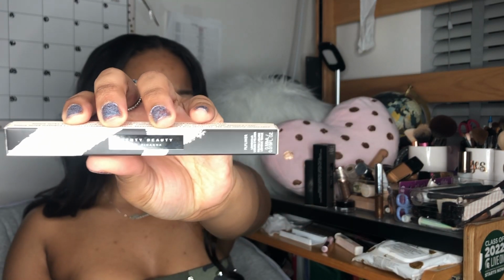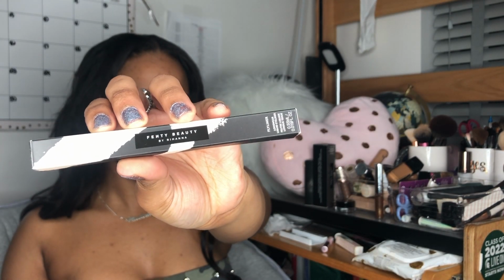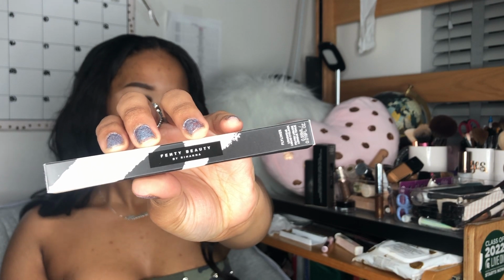The last thing that I got from Rihanna, which I'm not going to be using today just because I'm kind of on a time crunch, but I will make a video very shortly using this, is the Fenty Fly Liner. It's her new, I don't know if she has any other eyeliners, but it is her fly liner, and I love the name of it. It's called 'Cause I'm Black, and that's just kind of cute.